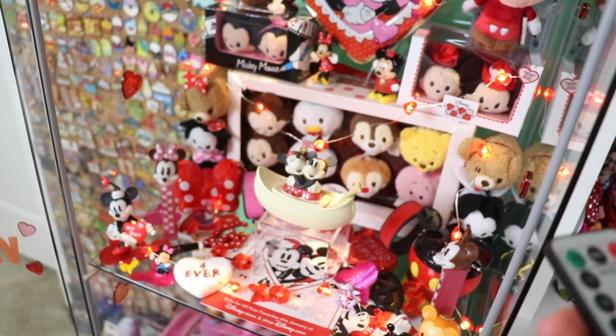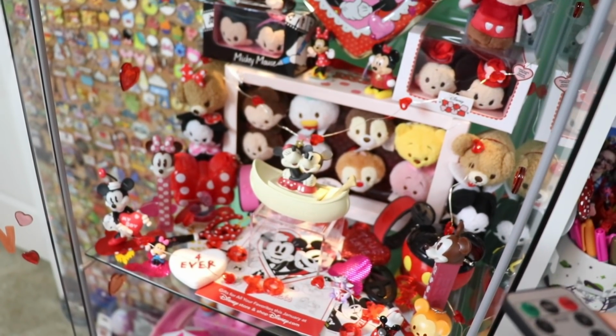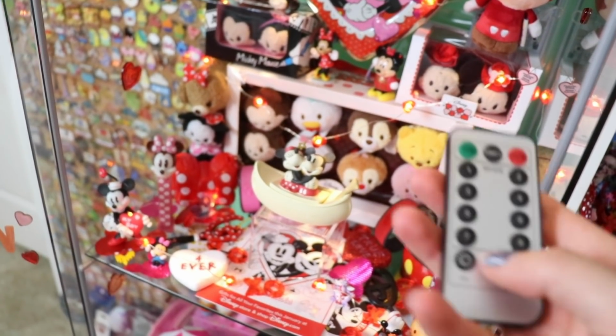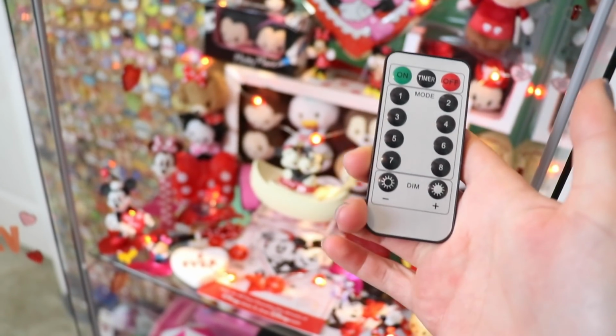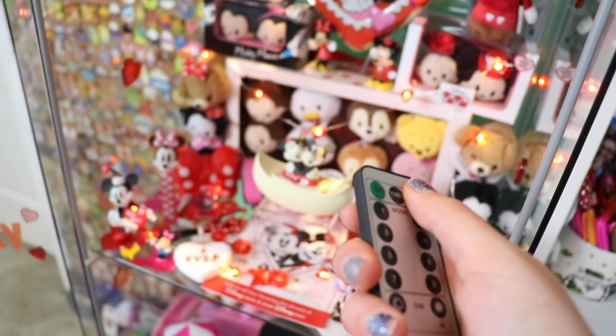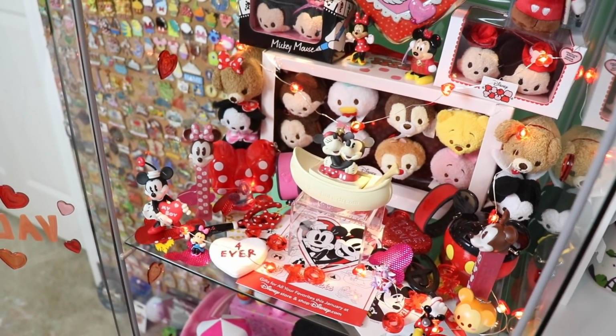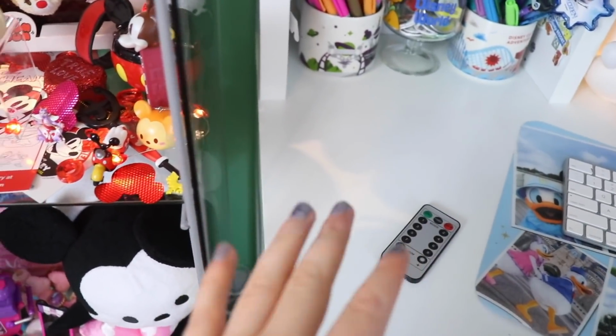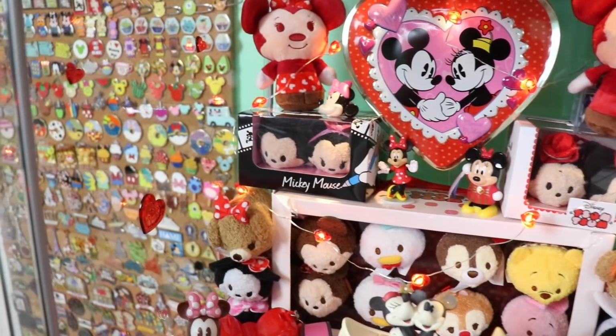I wish there were more themed lights like this. There's solid, fading, really flashing, and then there's a solid. So you can also dim them and brighten them. These are like advanced little lights from Walmart. They look really cute. I hope that they put more of those out with the same little remote thing, because that would be really neat in some other displays.